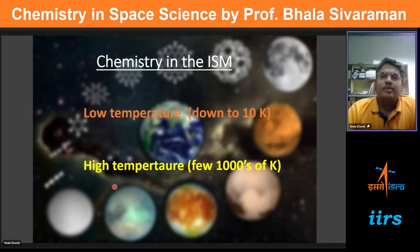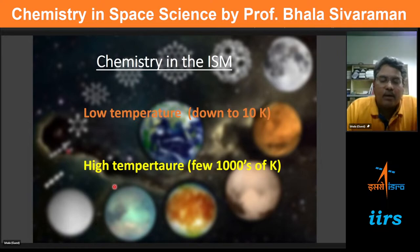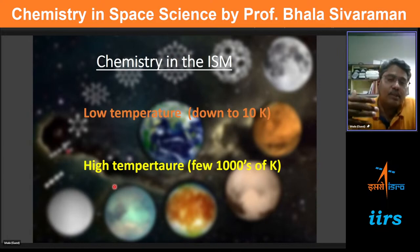Chemistry in the interstellar medium does not just happen at low temperature, but of course at high temperature as well, where, as you see in the first slide, we have given greater than 10,000 Kelvin and so on. There are processes happening which elevate the temperature of the surroundings to several thousands of Kelvin.